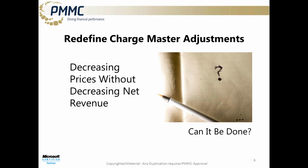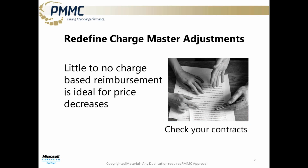Decreasing prices without decreasing net revenue, can it really be done? Well, my answer is maybe. It's a difficult task and it depends on your current prices and contracts. The most important factor is your contracts. If your top payers have little to no charge-based reimbursement, you may be able to decrease prices without losing net revenue. If you have a few areas in one or more contracts, such as lab or ambulatory surgery, it may prohibit you from reaching your goal.